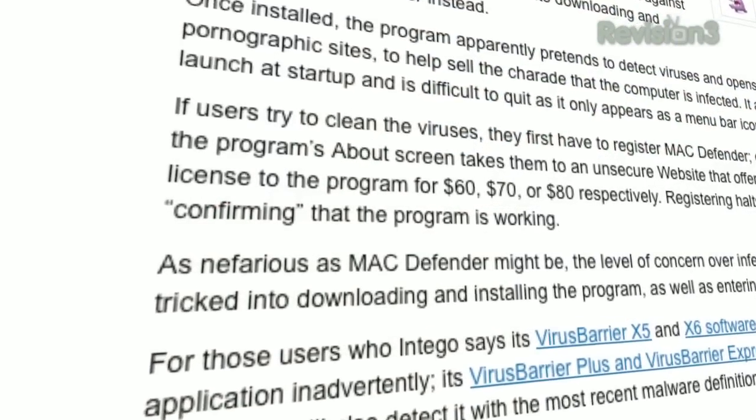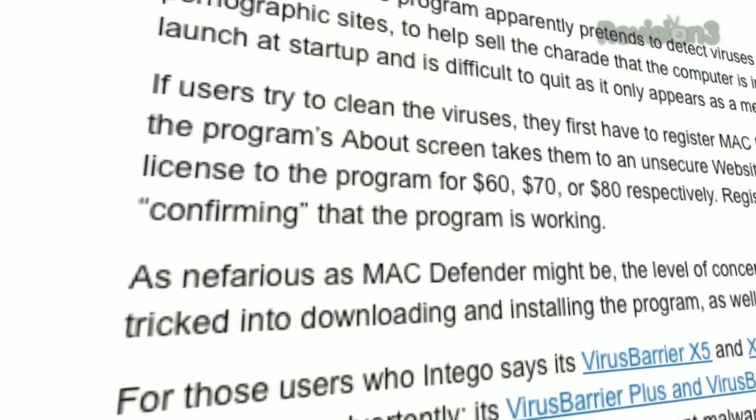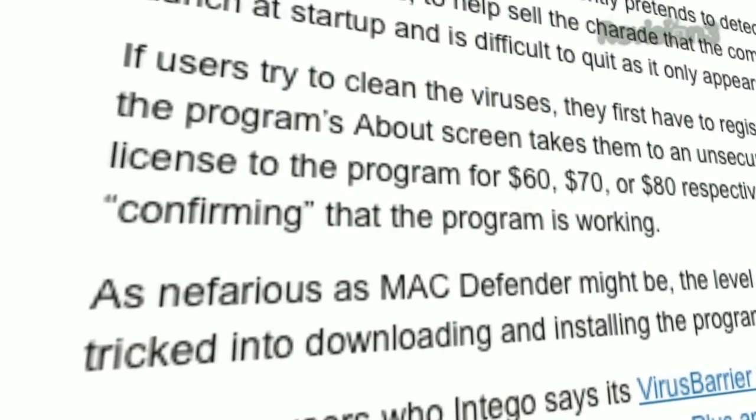Registering halts the virus warnings, thus confirming that the program is working. Irritating? Macworld says the level of concern over infection remains low. Users must be tricked into downloading and installing the program, as well as entering their administrative password. So do yourself a favor, OS X users. Uncheck Safari's open save files after downloading option to prevent all this from happening. We've got a link in the show notes to Macworld's article that tells you how to do just that.